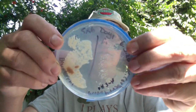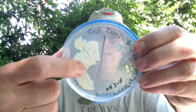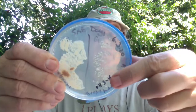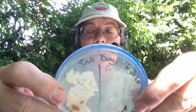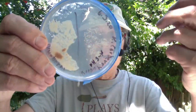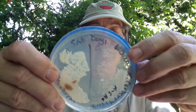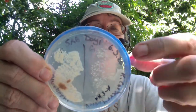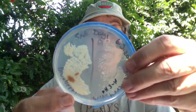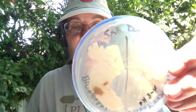And again, we saw in the blueberries just such thick growth here. And again, on the grape side, we didn't have as much growth. But gosh, you guys, we sure have a lot of growth on the SAB plates, which suggests to me that we have at least one kind of fungus here. And what I'm hoping is some of these colonies, perhaps both on the grapes and the blueberries, are our wild yeast, our Saccharomyces.